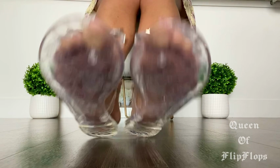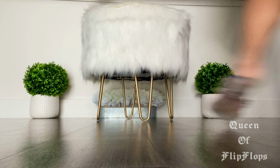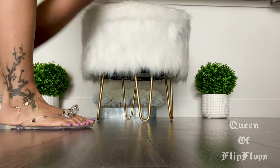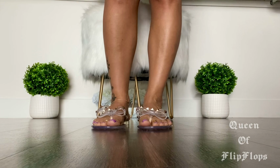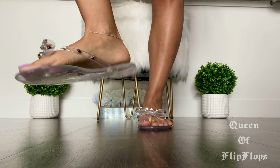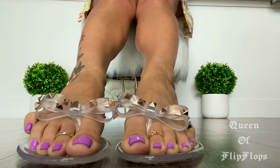As far as comfortability, I would rate these probably a 5. They're okay to walk in, but they are plastic, so they're probably gonna get sweaty. And they're probably gonna get slippery as you walk around throughout the day. So I wouldn't really recommend these for all day wear, but they are lightweight and fairly comfortable. So comfortability, I would rate these a 5, but style-wise, I would definitely rate these a 10.